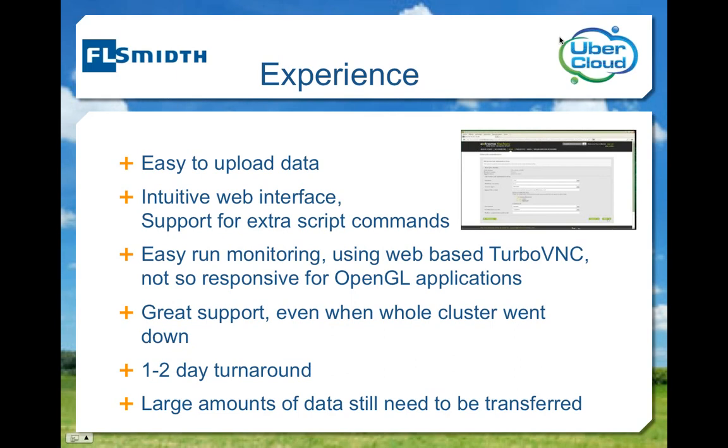The running and the monitoring of the simulation was done through a VNC type application, so we were able to basically see what we usually see on our desktop and monitor the residuals. There was talk of maybe downloading log files, but that became quite time consuming and bandwidth consuming. We used the same system, Turbo VNC, which they claimed was supposed to support OpenGL, but we still had problems with visualization, especially when we had a lot of particle tracks we needed to show in the results.